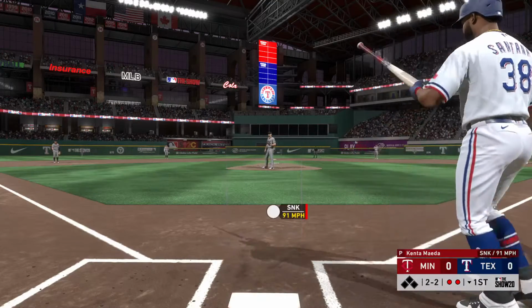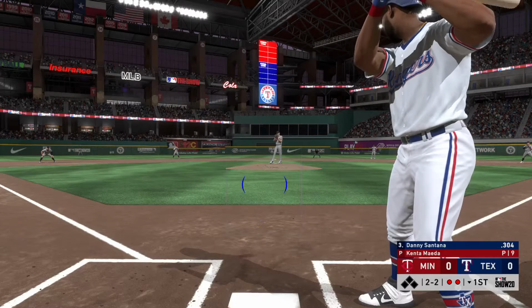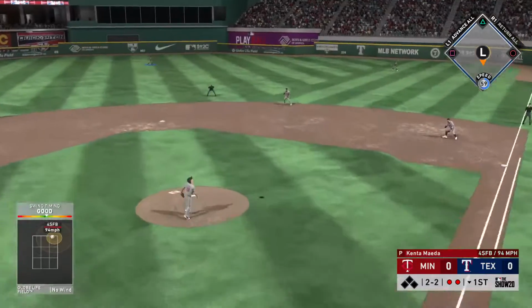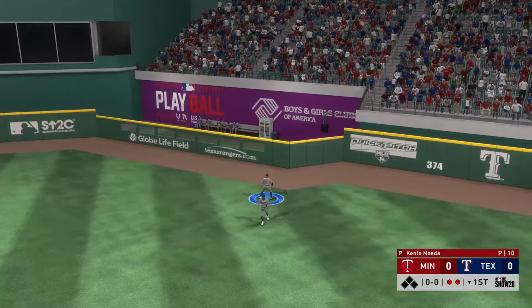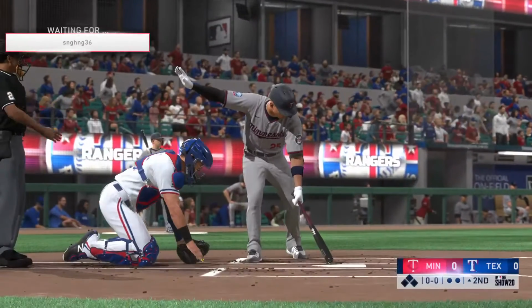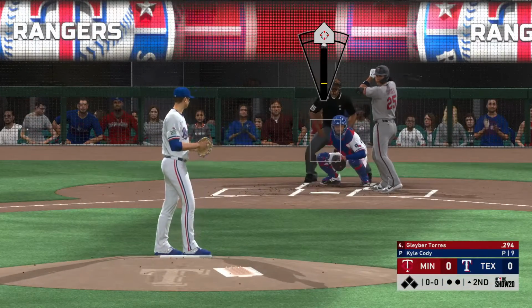Fouled away. The 2-2 one more time. Pulled toward right center field. Right fielder is on the run, but it's the center fielder who gets there, and the inning is over. And that'll bring up Gleyber Torres. He'll get us started in the top of the second.